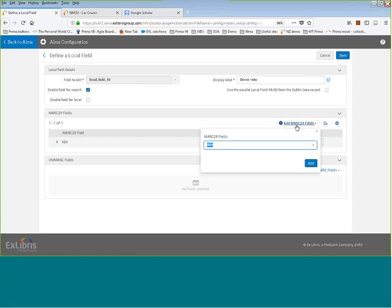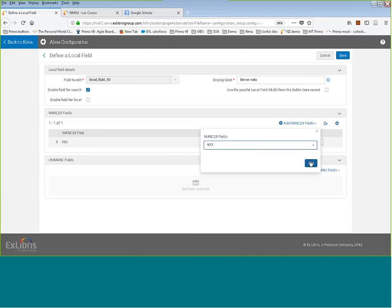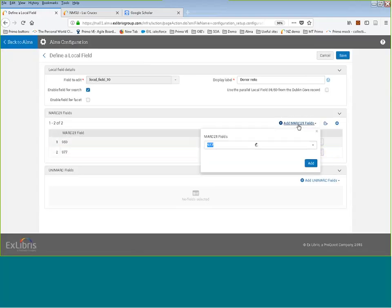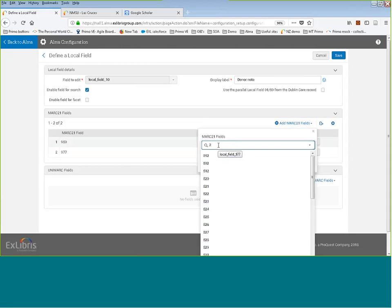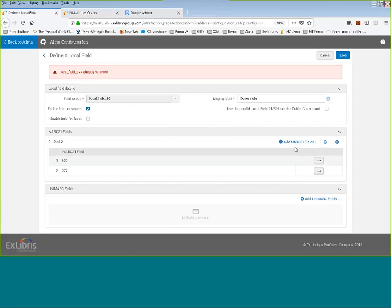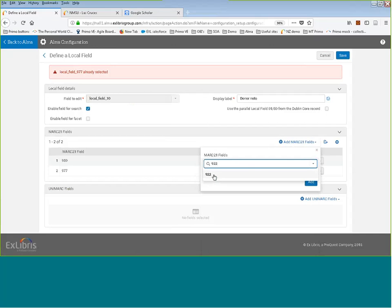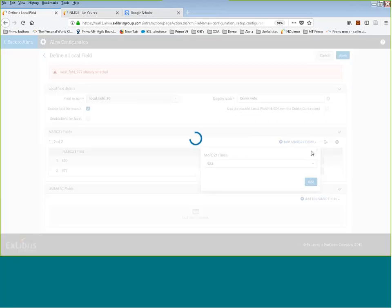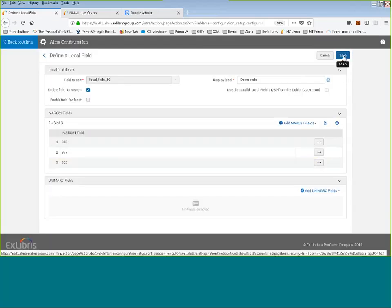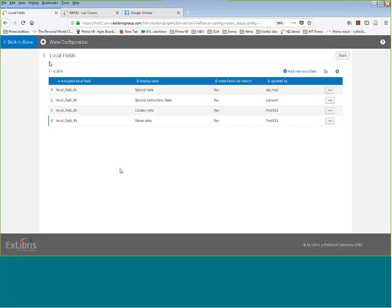Let's quickly just add a few other fields as well. Let's add 977 as an example. And let's add, I don't know, 922. Again, just a couple other local fields. Add and save. So 950, 977, and 922.